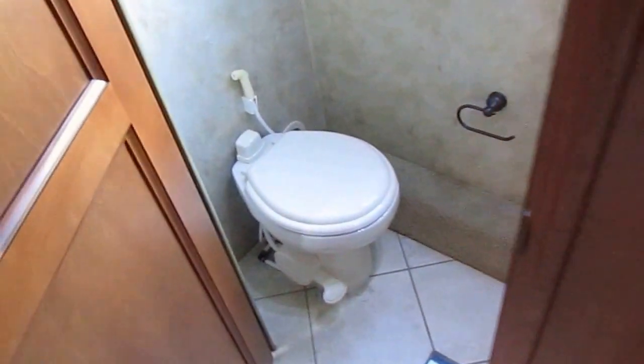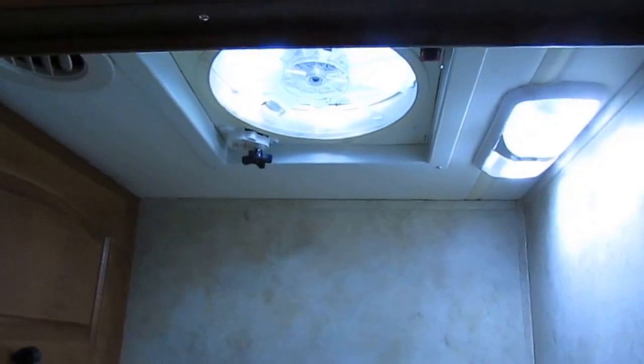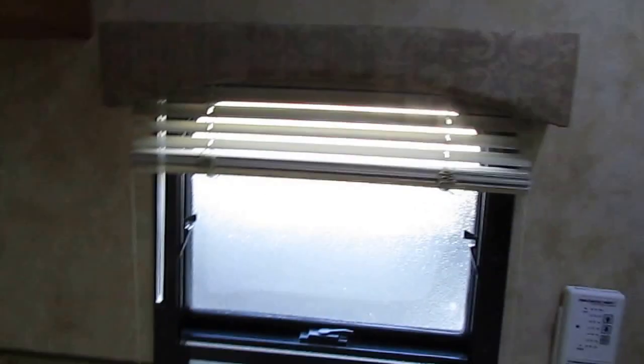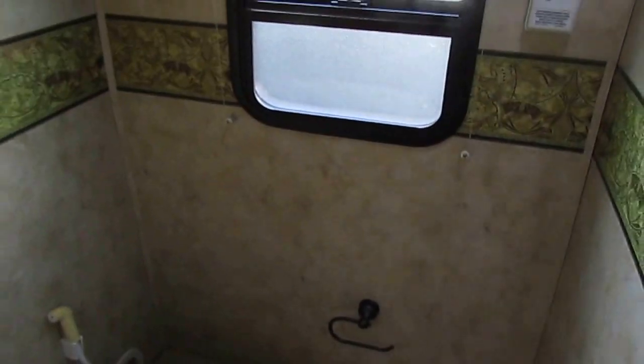Look at this bathroom area, folks. Corian vanity top. Big glass shower right here. Porcelain toilet. Again, fantastic vent fan, and even the bathroom has a remote control fantastic vent fan. Those are $600-700 a piece, and you've got 3 of them in this motorhome.